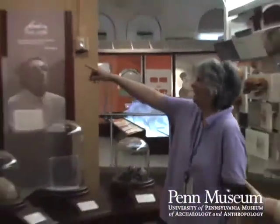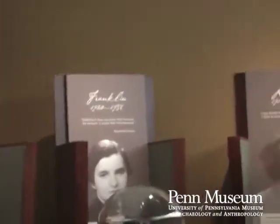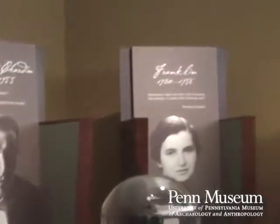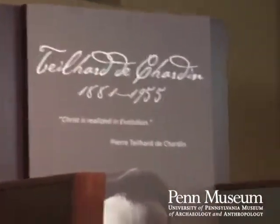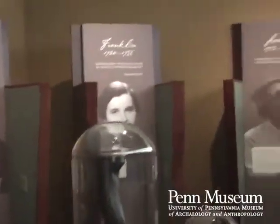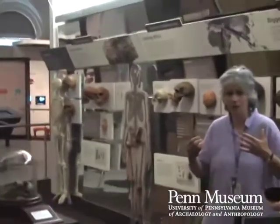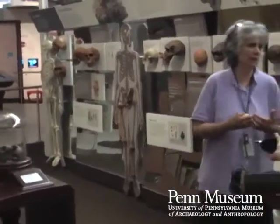We also put in Teilhard de Chardin, who was a priest, actually a Catholic monk. And a lot of people don't really realize it, but many religious people are avid evolutionists. A lot of people today think that evolution and especially Christian versions of God are very much at odds with each other, but that's actually not really the case.